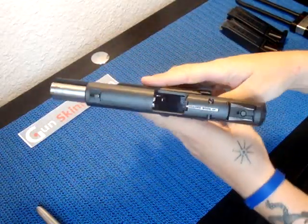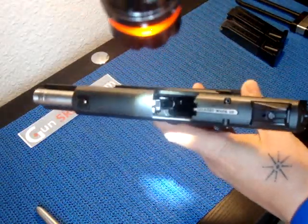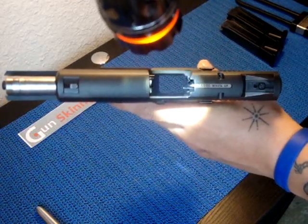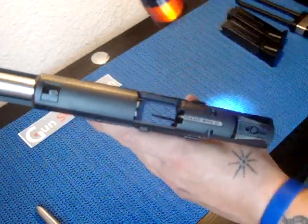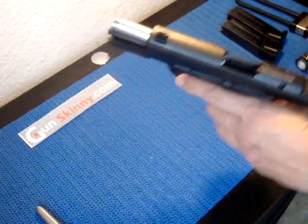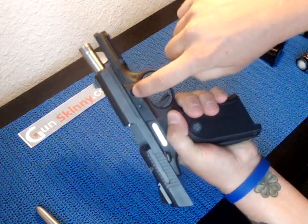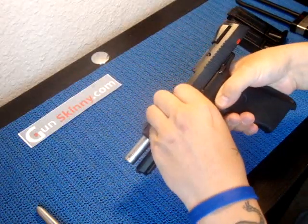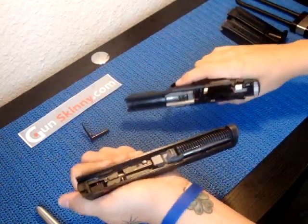Lock the slide, and under here, let's see if I can get the flashlight. Yeah, see the ejector right there? Now you want to press this down. I'm going to press it down to show you. See it now? See that? So you got to press that down. It's like an extra step. And then after that, you take it right here. I've taken this apart quite a few times, so I got it loosened up. So you take the pin out, and then it just slides right off.